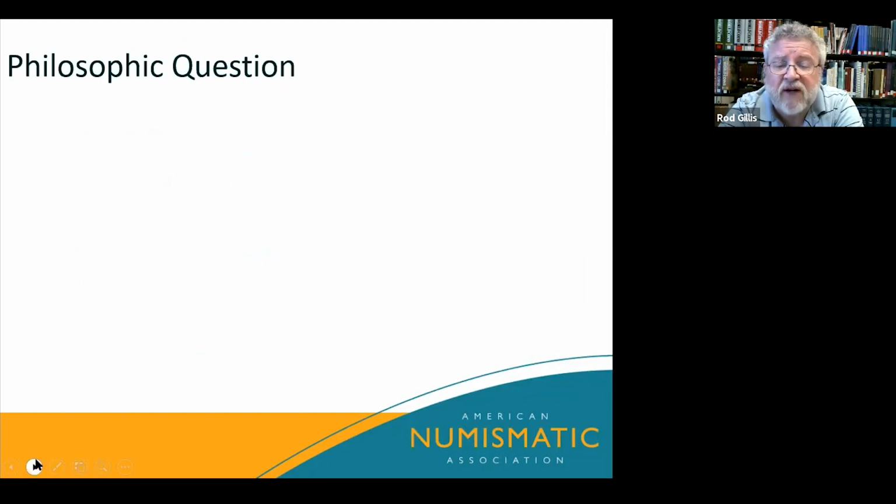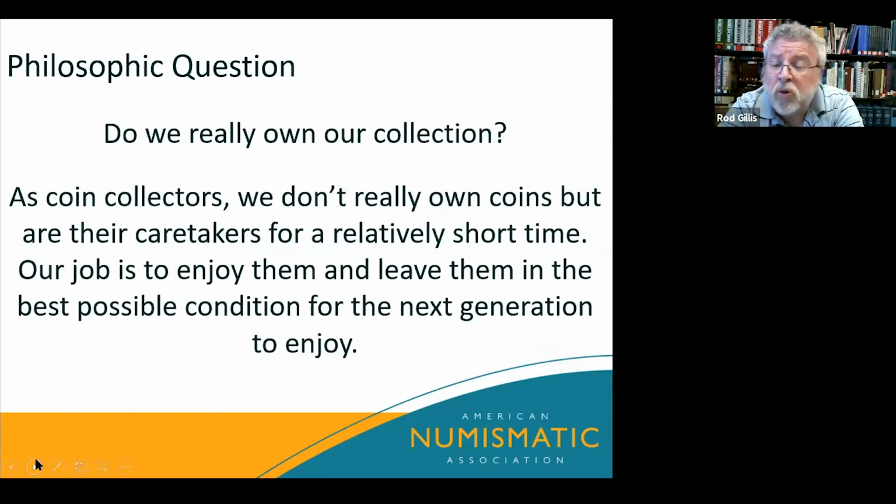So here's the philosophic question. Do we really own our collection? And I like to say that as coin collectors, we don't really own coins, but are their caretakers for a relatively short time. Our job is to enjoy them and leave them in the best possible condition for the next generation to enjoy. And I really do believe that. I mean, we're their caretakers, but we really don't own them because they'll be around long after we're gone.